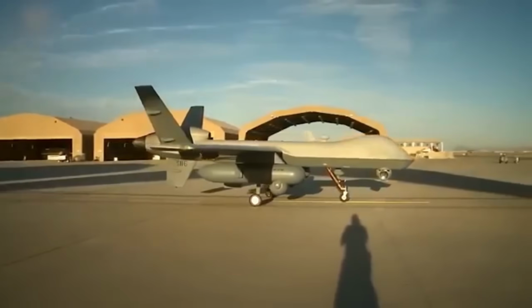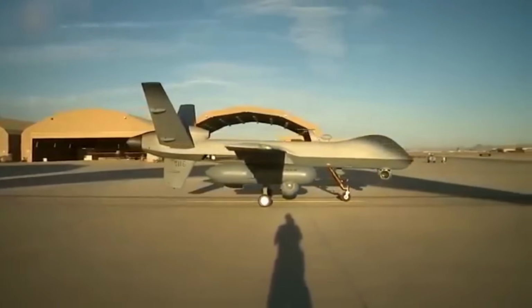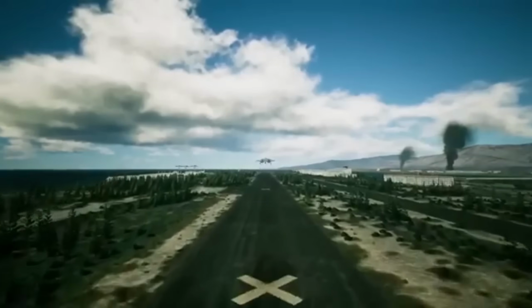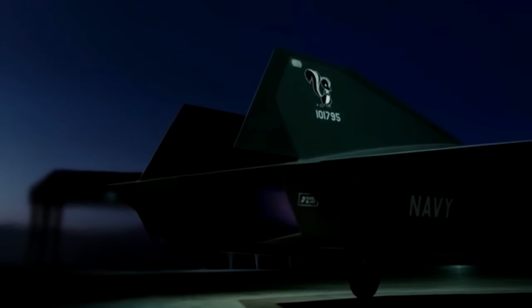But the real power of the SR-72 isn't speed alone. It's the ability to shrink the reaction window. What used to take hours could now happen in minutes. It merges surveillance and strike into one swift motion, leaving adversaries scrambling before they even realize what happened.